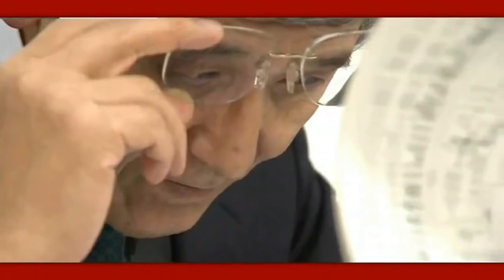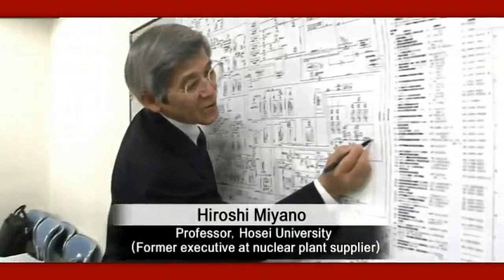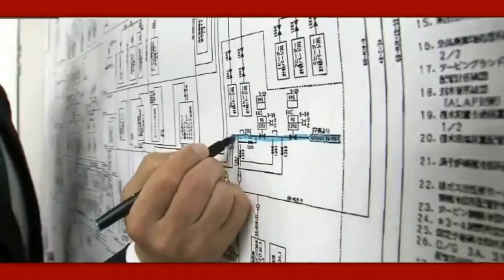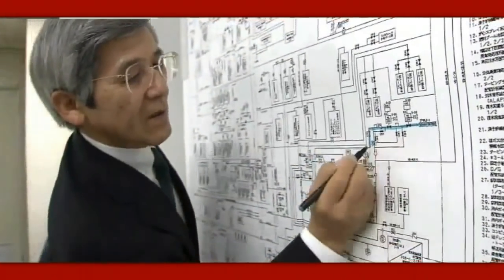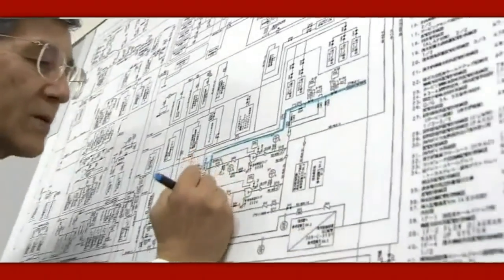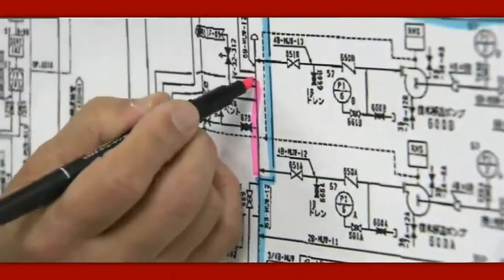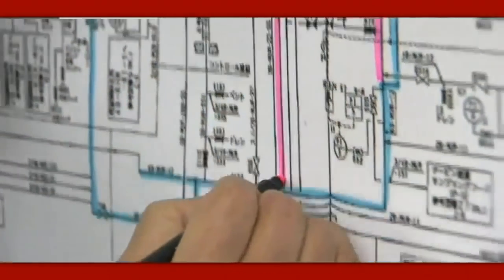One of the experts had worked on designing nuclear power plants. He located a path. It starts with the line from the fire engine. The single line highlighted in blue is for sending water from fire engines. A thin line branches off and connects to the steam condensers.